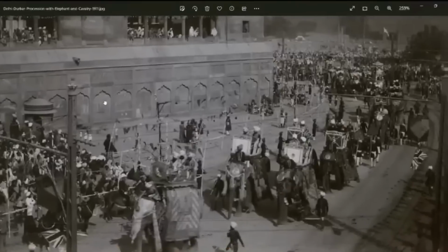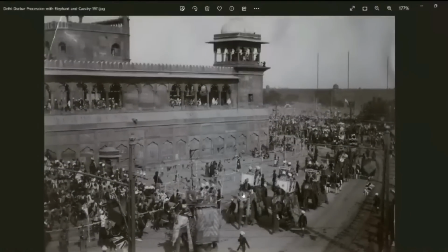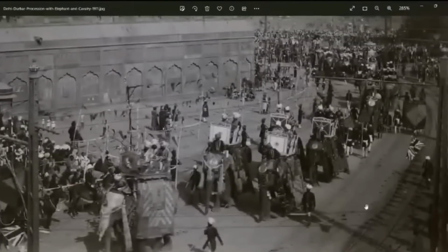And, of course, they did all this with elephants, apparently, because there's no technology here. A few street lines. Looks like they had trams. Yeah, look, tram tracks.